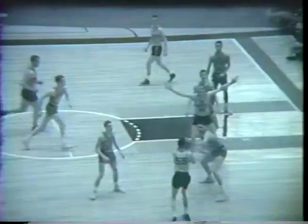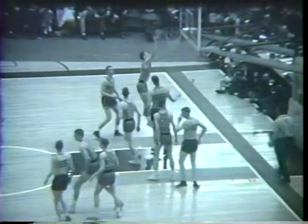Todd gets it. Goes around for that right-handed hook. Here it is. Good. 14. Erlington's come back. Here's the one-hander from the side. No good by Billy Ray Cole. End of the first quarter of play.